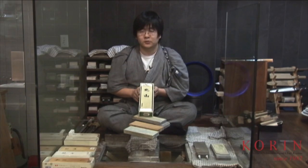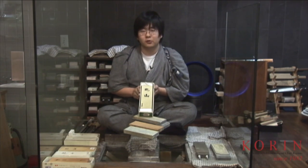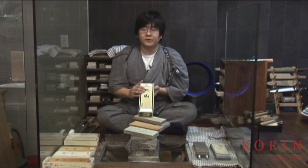Right here we have the Kitayama 8000 grit stone, and this happens to be one of my favorite stones. A lot of knife stores in Japan use this to finish their products, and because it's a very, very fine stone, it allows a very high quality finish to your knife.